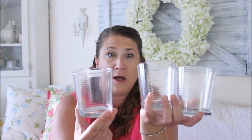Now we can move on to what I have picked up. The first thing I have to share with you is not very exciting, but it was exciting for me. It was a set of glasses. These were 3 for $1, and the thing I loved about this is it matched a set of taller glasses that I found at the thrift store within the last couple months.